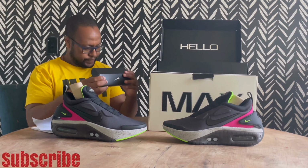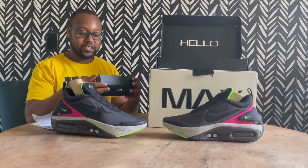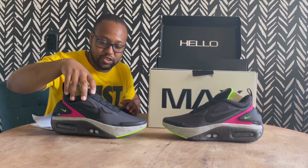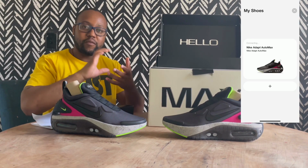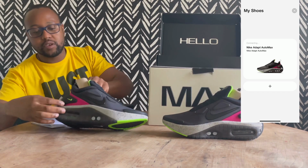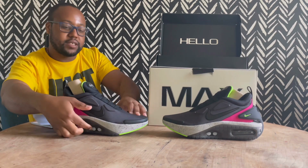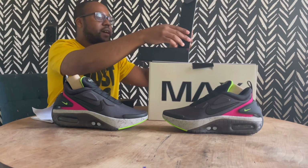So you're probably wondering why shoes are coming with a charger. These are actually self-lacing shoelaces. So they can be controlled with an app on your phone. So when I wanna tie my shoelaces, I can actually do it on my phone. But if you don't have your phone around, you actually press these two buttons right here, which will tighten the shoelaces, and this will untie the shoelaces. So we'll get into that. I just wanted to show you the packaging for now.